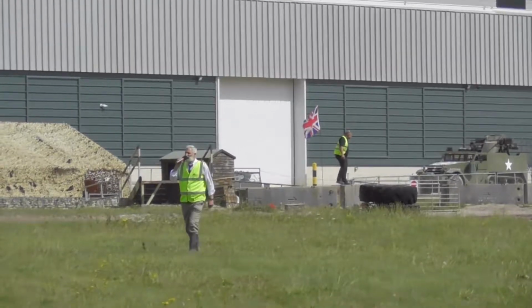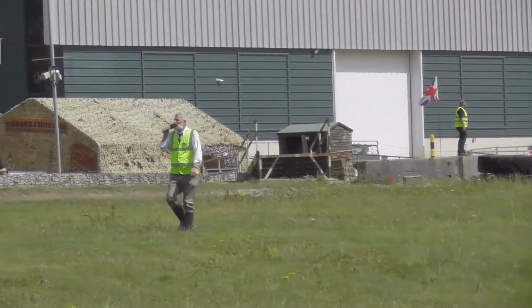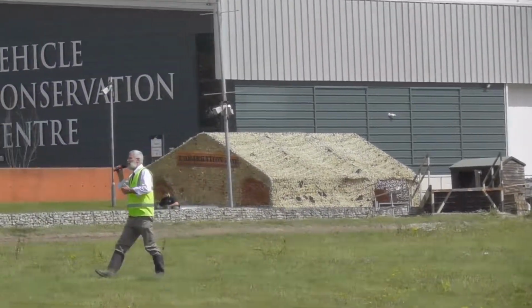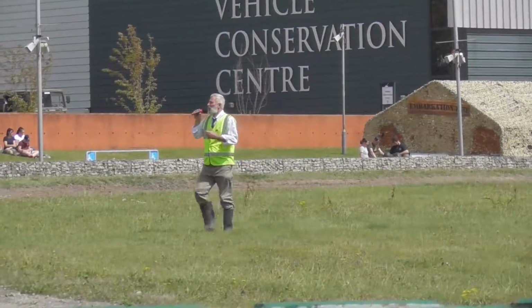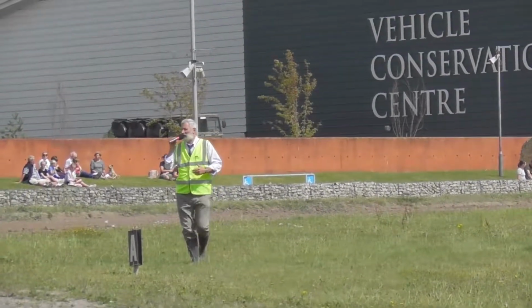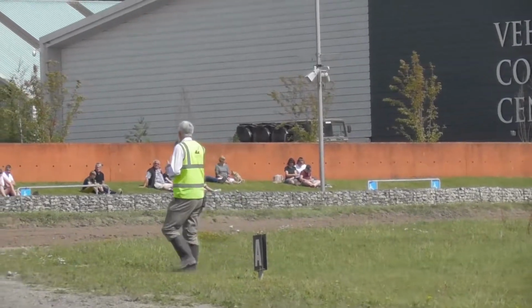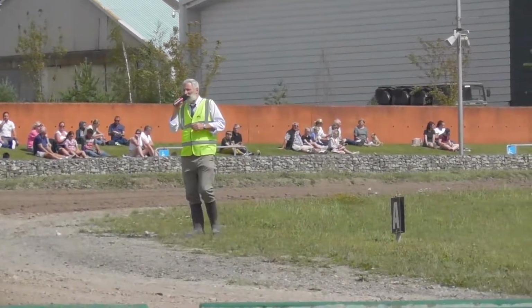Well, good afternoon, ladies and gentlemen. On what is now a lovely summer's day here at Bovington, we're going to put on a display for you that'll last about half an hour, and hopefully by the end of the display you'll know a little bit more about what those different types of vehicles, mainly armoured vehicles, we've got here at Bovington. We'll tell you a little bit about them, what their role is on the battlefield, and we'll be telling you a bit as well about what the crews are up to inside the vehicles.